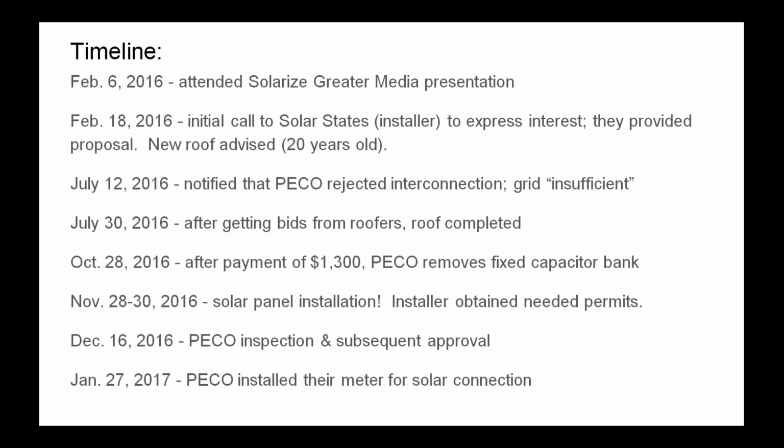And our roof was 20 years old, so it was advised that we should replace the roof. And we did that. There was a gap there. I can't remember. It was 2016. We were pretty busy with politicking, I guess, leading up to the elections in 2016. So it took us quite a while to actually move on this.